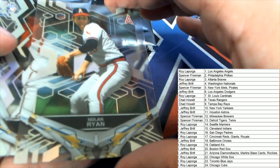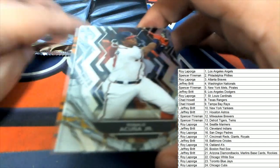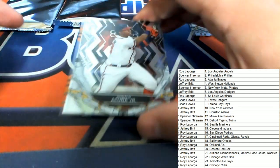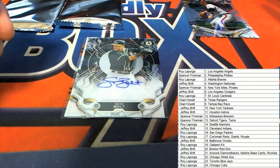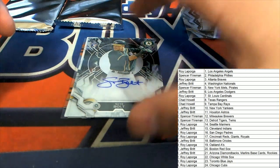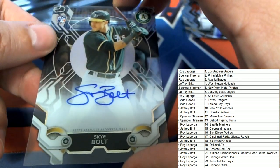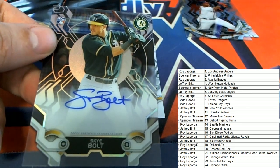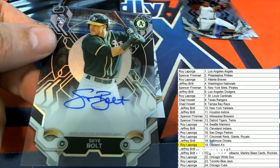Nolan Ryan. Oh, I like that. Angels Nolan Ryan. That's really cool. There's Acuna. Oh, man. We got a nice color coming up. Look at that color. All right. Let's see our auto. Our auto is an Oakland A's autograph, rookie. Okay. The Oakland A's. Roy, nice hit in the box. This one is for you.